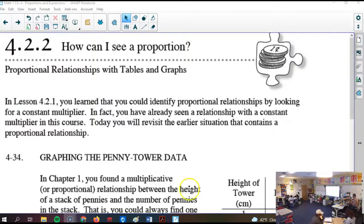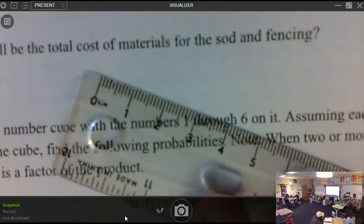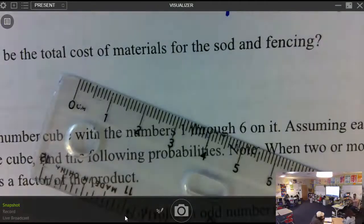And I hate to tell you, but your ruler's broken as soon as you even grab it. Your ruler doesn't start at 0. So please be aware that if you put your ruler on the desk behind your stack of pennies, that's going to screw you up because it doesn't start at 0. So we might have to lay the pennies down or have one person hold the pennies while the other person measures. See what you can figure out.